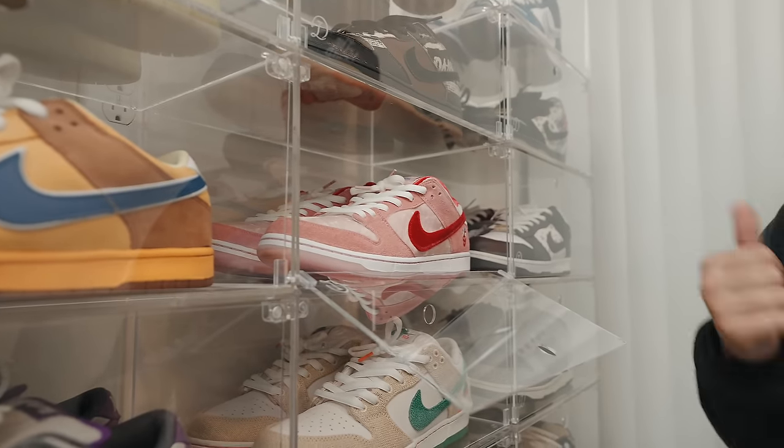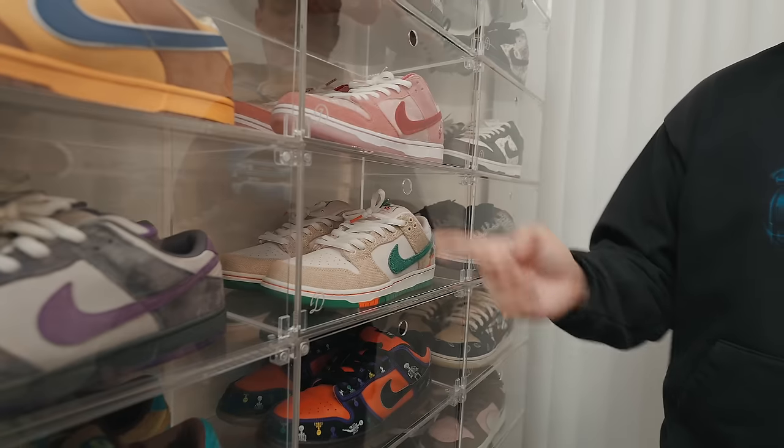Strange Love, also another SneakerCon pickup. Not getting those out. Y'all seen them a million times. Haritos, gotta get these out. Just kidding. Y'all seen those a million times. Great shoe. Good SB that dropped this year.